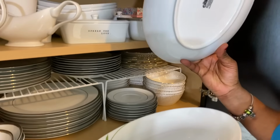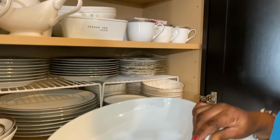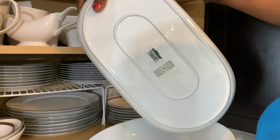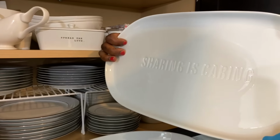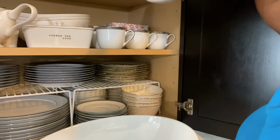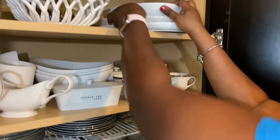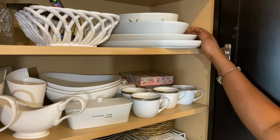This is another The Cellar brand. As you can see, I have a lot from them, and this came from Macy's as well. This is also another The Cellar. It's a platter that says sharing is caring. I love inscriptions. So I just stuck them in each other so they fit. There we go.